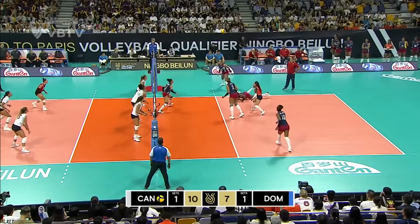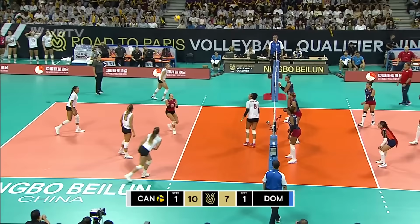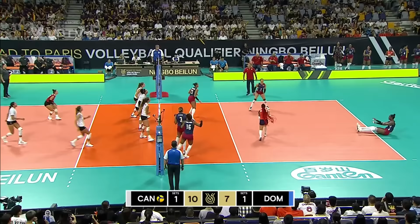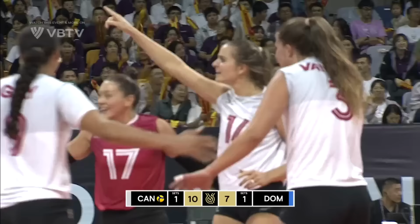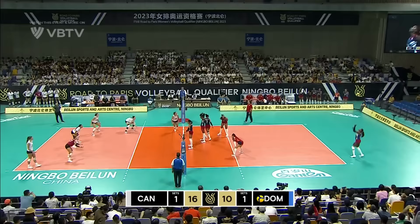Out to Peñalta, can't do much more with it than tip it again. Good touch. Third time lucky. Now Jost put it up from Van Rijk. Beautiful dig from Martinez. Gonzalez, it's blocked. Ogham gets a big block for Canada. Outside hitter. Top spin, nice pass. Big work from Maglio, doesn't get a great set.